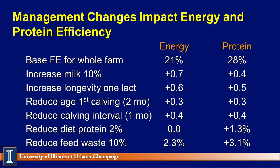You can see the biggest mover on this chart is reducing feed waste by 10%. And that means no genetics, and that means no digestive change. It simply says we just aren't going to waste the feed that's going out in front of these cows, either during harvest, during storage, during feeding times, or out there in the feed bunk. Boy, what a powerful, powerful point. And I guess this is a key part. I struggled if we should have finished with this one, Steve, but we put it here.